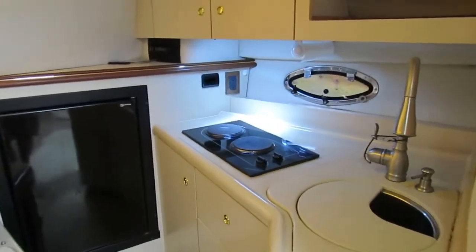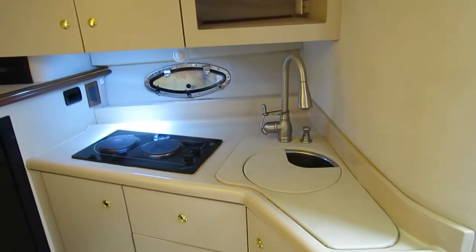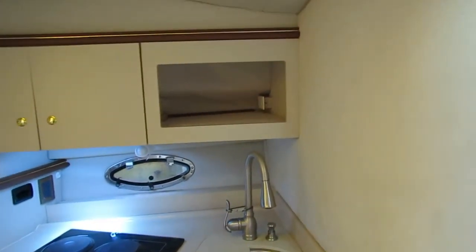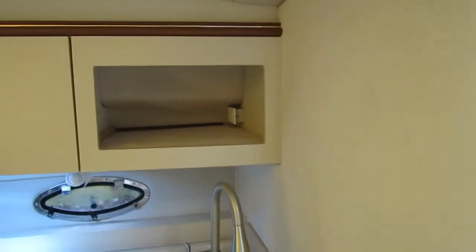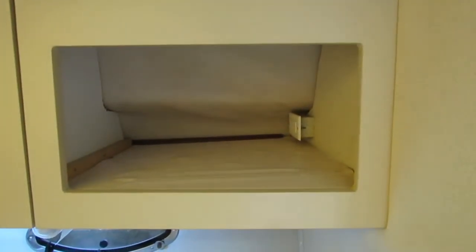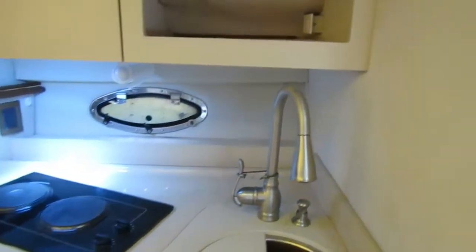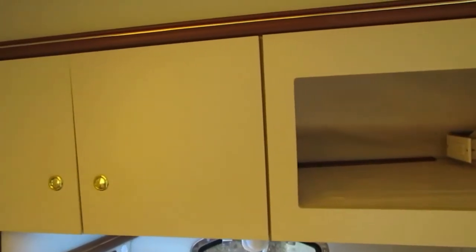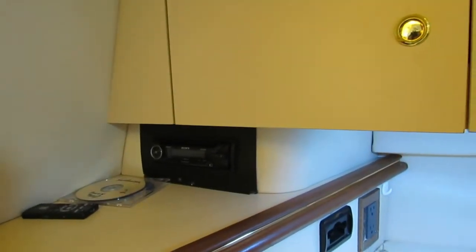And here we're looking at the galley. We have hot and cold pressure water. It's working fine. Even the water heater is working. There's space there. I believe there used to be a microwave there. Right now, there's nothing. The previous owner must have removed it. But if the next owner wants, it's fairly easy to add there and you can have a microwave again. There's a double burner cooktop. More storage. There's the stereo. Like I said, it also works fine.